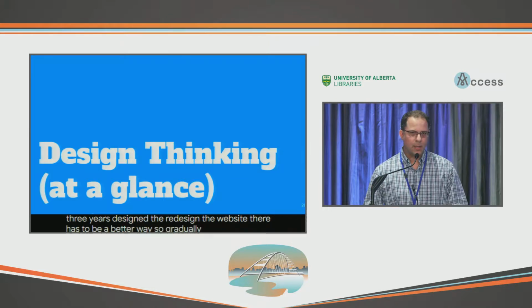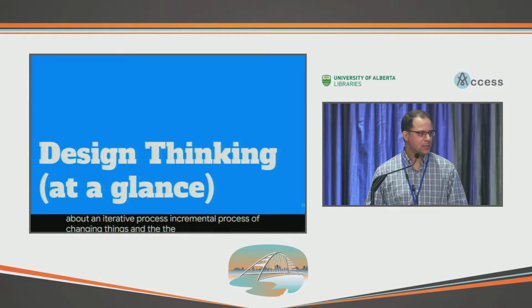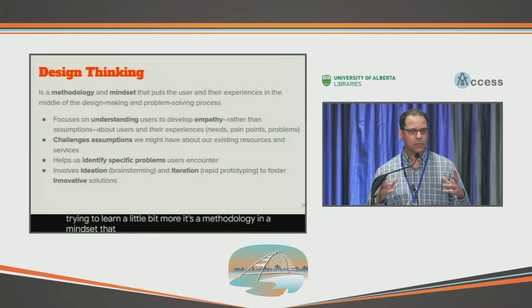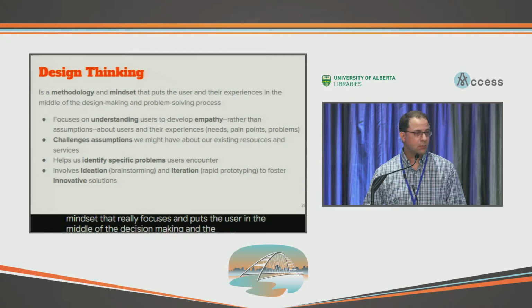So gradually, we were thinking about an iterative process, an incremental process of changing things. And the concept of design thinking hit our radar. So design thinking, in a nutshell, and by no means am I an expert in this area, but I'm starting to learn a little bit more. It's a methodology and a mindset that really focuses and puts the user in the middle of the decision making and decision planning of the project. So we really focus on understanding and creating empathy with the user.